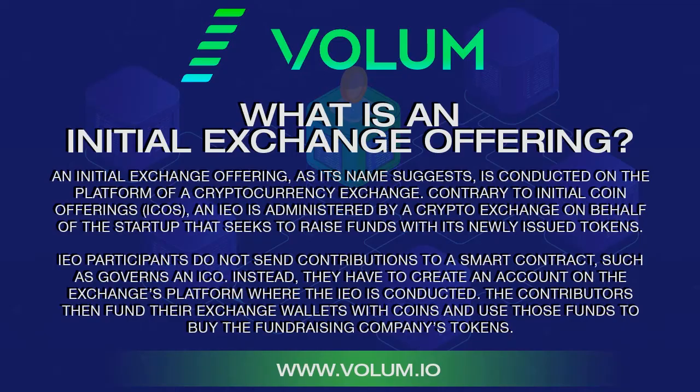IEO participants do not send contributions to a smart contract, such as governs an ICO, but instead they have to create an account on an exchange's platform where the IEO is conducted. The contributors then fund their exchange wallets with coins and use those funds to buy the fundraising company's tokens.